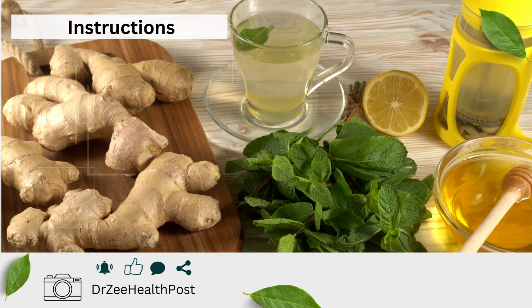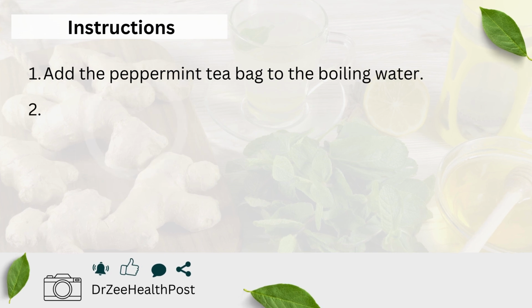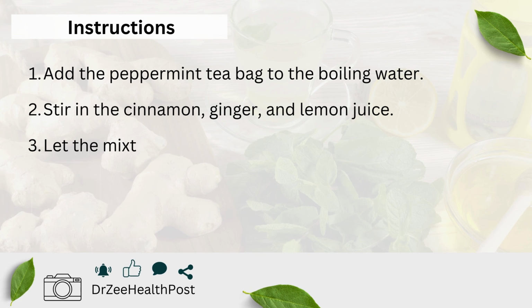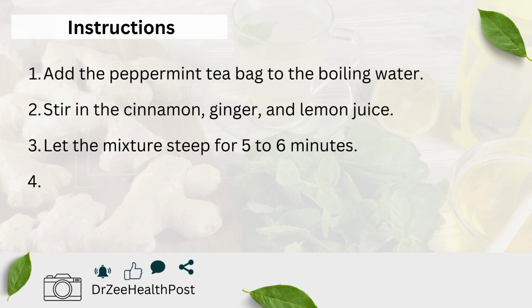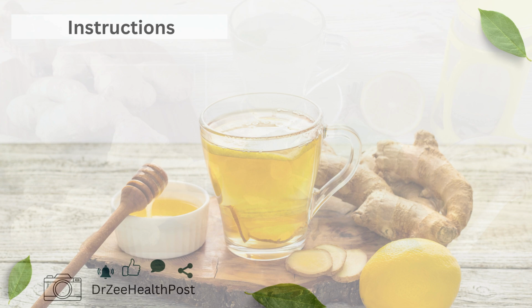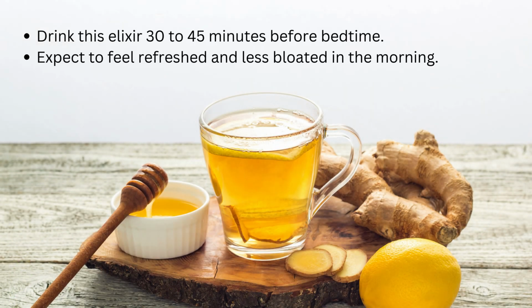Instructions. 1. Add the peppermint tea bag to the boiling water. 2. Stir in the cinnamon, ginger, and lemon juice. 3. Let the mixture steep for 5 to 6 minutes. 4. Add honey before drinking. Drink this elixir 30 to 45 minutes before bedtime. Expect to feel refreshed and less bloated in the morning.